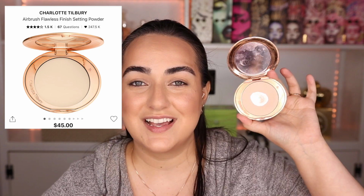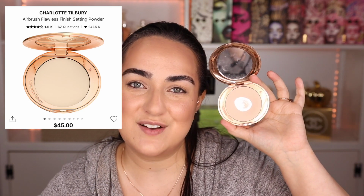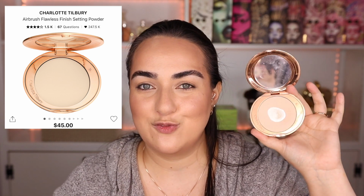Let's move on to my 7th product that I think is absolutely worth it, and that is this right over here. This is Charlotte's Airbrush Flawless Finishing Powder. As you can see by the huge dent I have in this one, it's definitely a Charlotte Tilbury favorite for me. Now, this one pretty much works for all skin types. If you're oily, you can use it. If you're dry, you can use it.